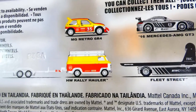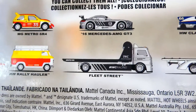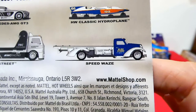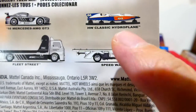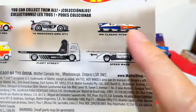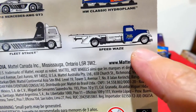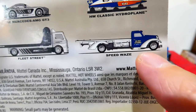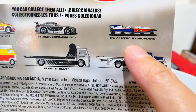Here we go. MG Metro pack, Mercedes AMG pack, and then a hydroplane set. I did not pick this one up because I do not really care for the boat. I've never been a big boat guy, but this truck was just really, really cool. I loved the truck, but I did not want the plane.